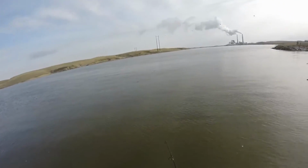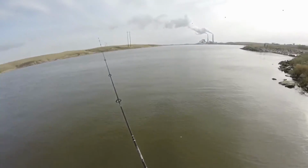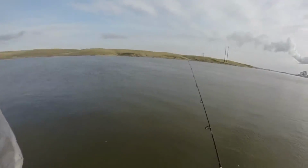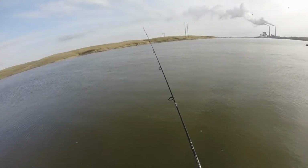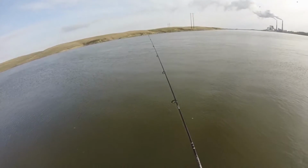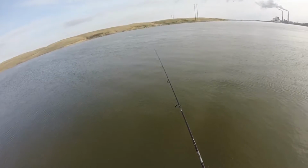We were ice fishing this time last year, but what's unique about this lake is that power plant over there is called Minnesota Power, and they actually use the water from the lake to cool their tanks and stuff. They pump it in and out of the lake, and the water is a lot warmer than normal, so it never actually freezes over during the winter. So you can come here and open water fish throughout the whole winter.